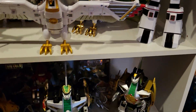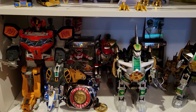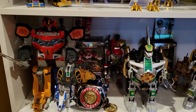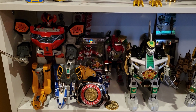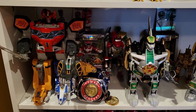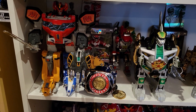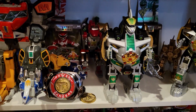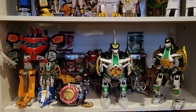And then coming down to this shelf is the... so I actually, within the last year, I found a really amazing deal on the vintage Dino Megazord, Dragon Zord, as well as vintage Thunder Megazord, Falcon Zord. That's actually how I got that Falcon Zord and that Red Ranger. Really, really amazing deal on eBay. Probably the best deal on eBay that I've ever gotten for anything in my life, honestly.